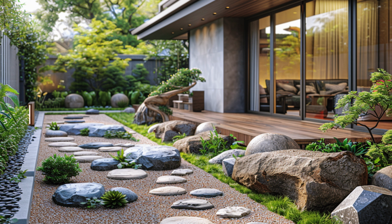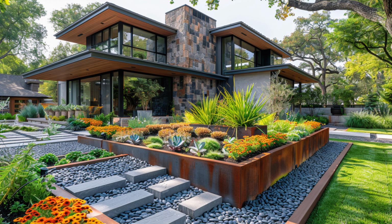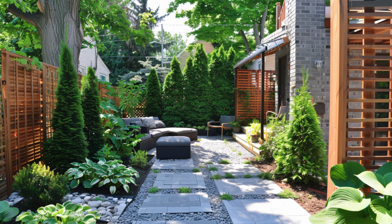A serene, contemporary Japanese-style garden with a modern home. Hyper-realistic rendering. Large, varied stones of gray, brown, and beige, arranged in a flowing gravel path, leading to a spacious wooden patio with large sliding glass doors to the house. Low, carefully manicured greenery, including bushes, small trees, and bonsai, surround the stone path.